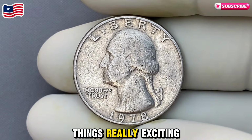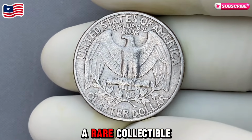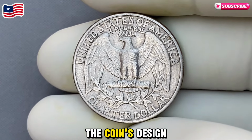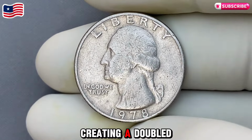Now, what makes things really exciting are the mint errors. The 1978 quarter has several known minting errors that turn an ordinary coin into a rare collectible. One of the most popular errors is the double die error. This happens when the coin's design elements, like the date or the lettering, are stamped twice but slightly offset, creating a doubled appearance.